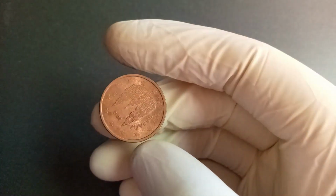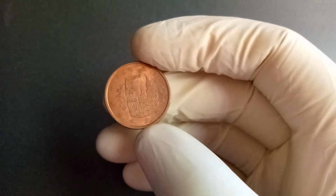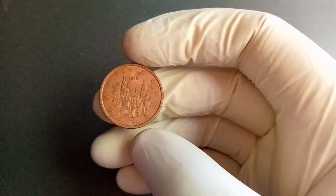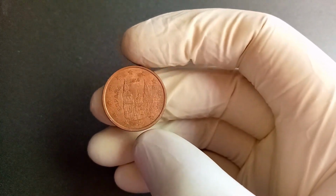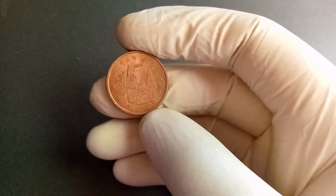If you think you have something rare, do not clean the coin. Cleaning can actually hurt the value. Instead, consult with a reputable coin dealer or grading service. This story is just one example of how an everyday object can suddenly turn into a small fortune. It's what makes coin collecting so thrilling. You never know what you might find next.